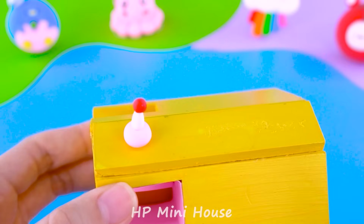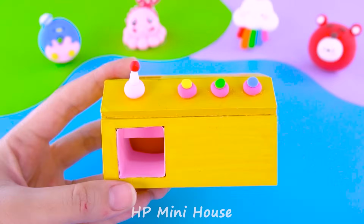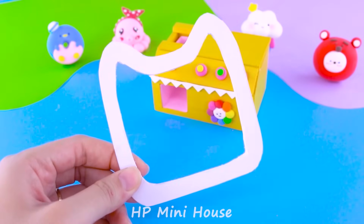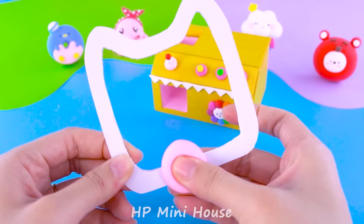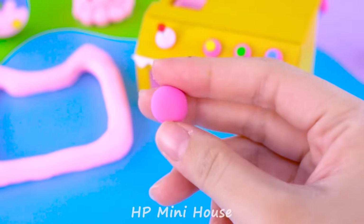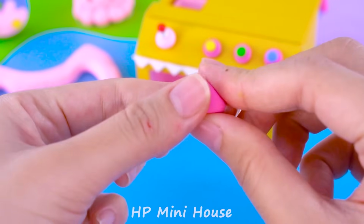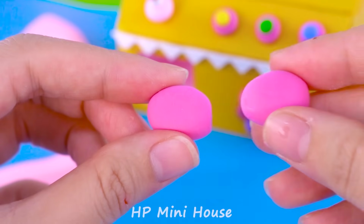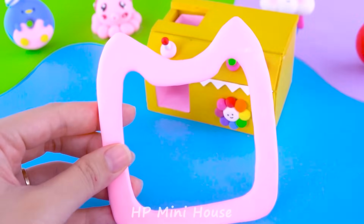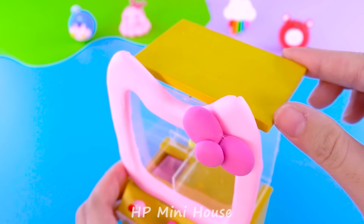Some claw machine buttons here. All about Kitty, so I make a Kitty face.